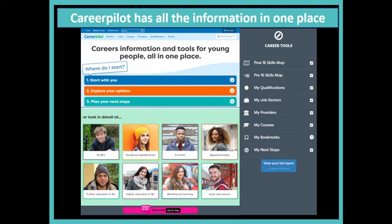There are two parts to the site. There's the information part, which is found on the homepage, and there's also the career tools. And the career tools allow you to save what you've been looking at for when you come back to Careerpilot at a later date. You can tag your preferred subjects, your preferred job sectors, and you can record information there from quizzes that you might do on the site. When you fill in your career tools, you will build up a report, and this report can be useful to share with your supporters. These might be your parents, careers advisors, or teachers.